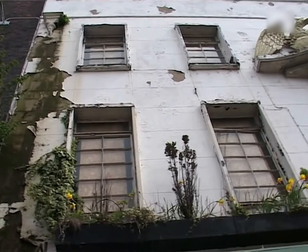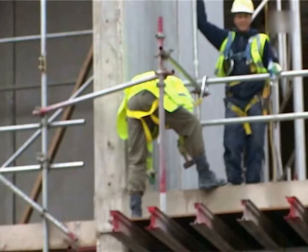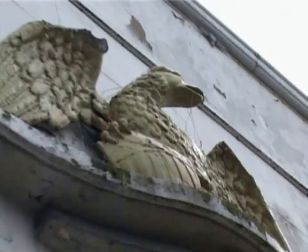So what's to become of the Eagle? It's been here for generations and generations. Sadly, it may come under the builder's hammer.